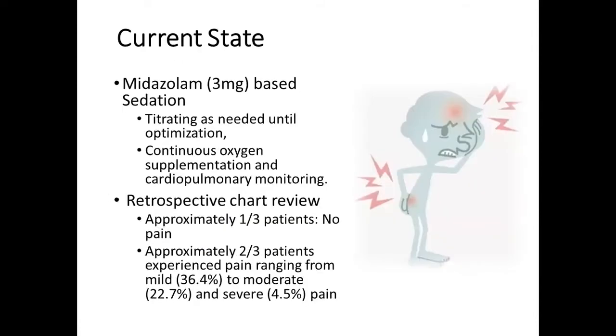We looked at our current state, and most of our patients would get 3 milligrams of Versed for starters, and probably even throughout the procedure. Very few need a bit more, or we give very few more, and they are monitored. Having reviewed our charts, we found that only 1 out of every 3 patients don't experience pain at all. The other 2/3 had some degree of pain, and we were not really helping our patients.